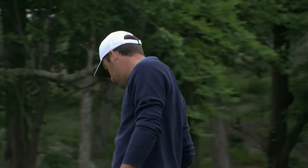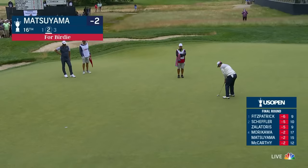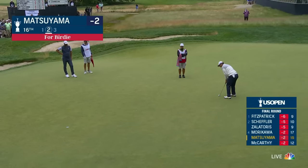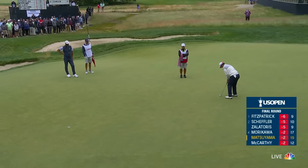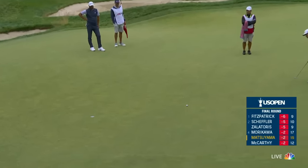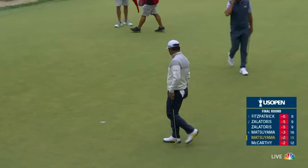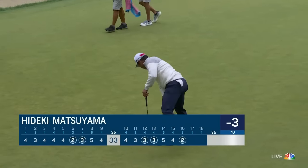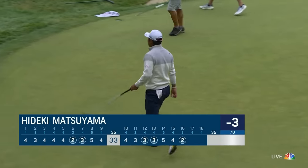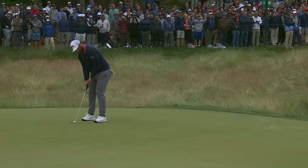Back-to-back bogeys for Scotty. This area of the golf course got him yesterday. This is Matsuyama over at the 16th. Looking to maybe get a couple more. And Matsuyama rolls it in from long range at this tricky 209-yard par 3. Big birdie there. 5th of the day, no bogeys, 5 under today. This is Jon Rahm to get within 4.